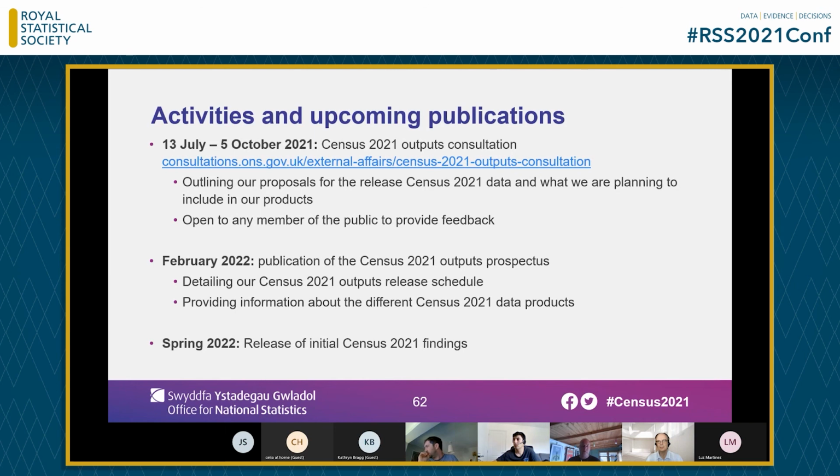And then we take all that information. We're hoping for a lot of feedback, and we review that and make informed decisions based on that feedback to produce ultimately what we're referring to as a census outputs prospectus, which is almost like an update of what we put out in the consultation, saying: we proposed something, you commented, and this is now where we're at in terms of things like a release schedule and the products that we plan to produce from the census. That's due in February, and then very shortly after that we'll be into the release window of these outputs being made available publicly to users. So although 2022 sounds a long way away, it's not that far away. I think time always seems to get faster as you get older, so I expect that's going to come upon us very soon.